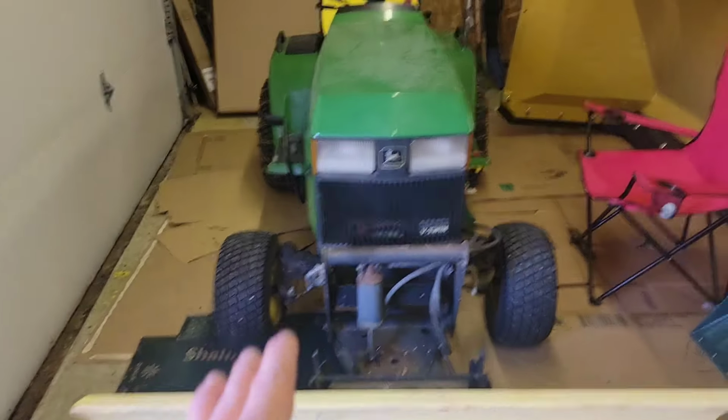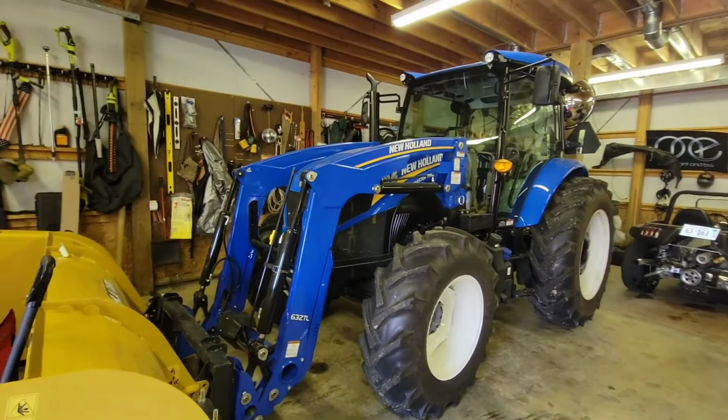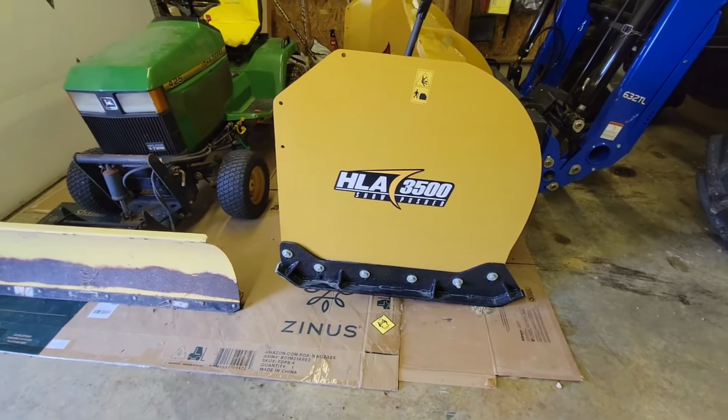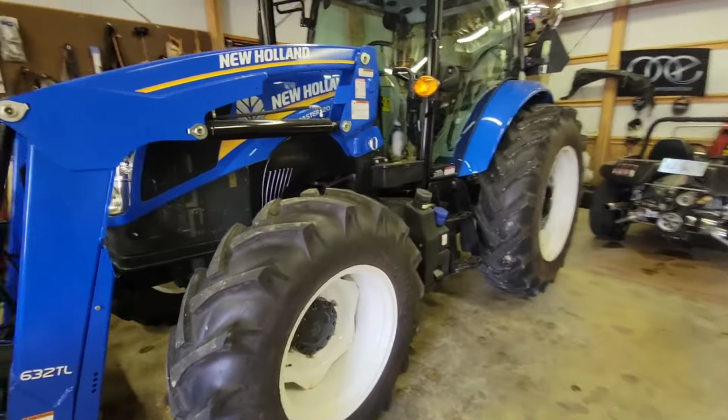Holy crap. Let's see how many lights we got here. Oh my goodness. I'd be in here all the time. Got ourselves a little push tractor. Got ourselves a really big push tractor. This is what he bought for the brush hogging, so he can make sure to clear that long driveway of his without having to wait around.